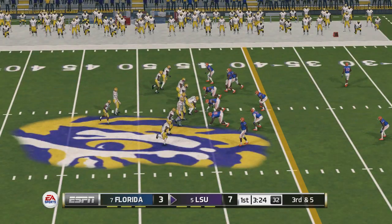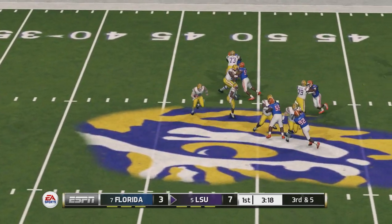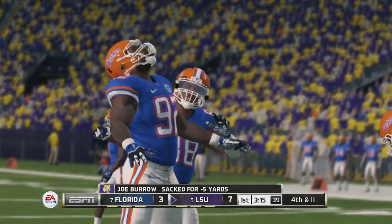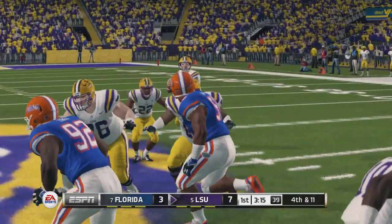Watch the slant. Hey, check back 33. Check back 33. Here we go, here we go. Easy, easy. Now he's scrambling, and he's going to be sacked. Sometimes it's just a relentless pass rush that results in a sack. That's what happened there.